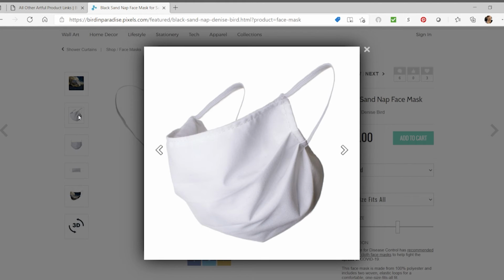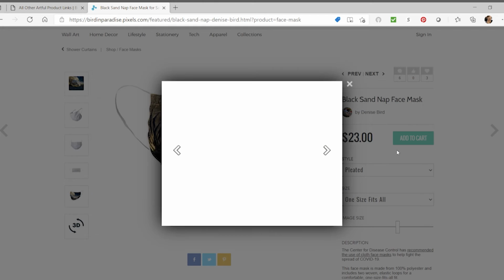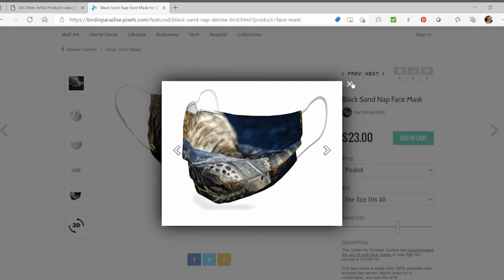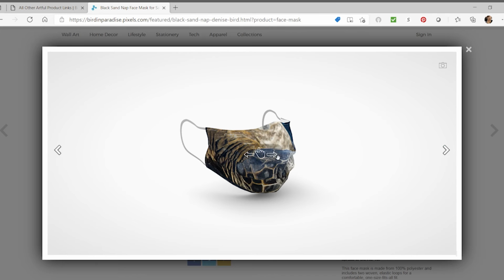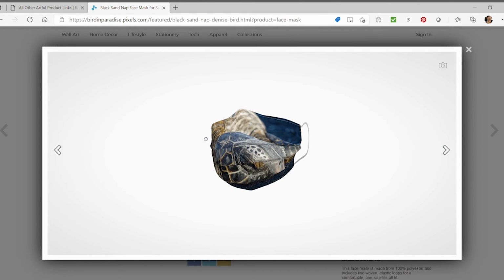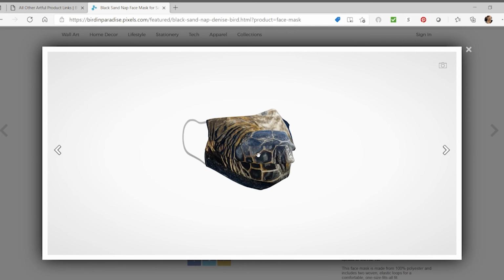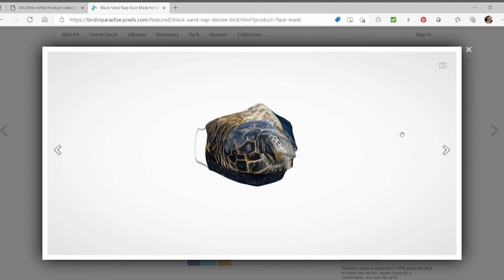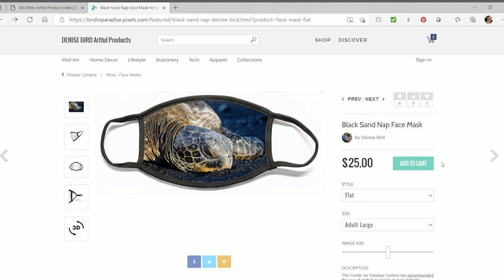You click over here. It's not putting the picture on it until you get to the 3D thing, but that gives you an idea of what it looks like without the image on it. And here's the, oops, not the 3D. And here's the 3D, and maybe you can see. It looks kind of different when it's pleated, but depending on if you've worn a pleated one before, you know that it opens up pretty good once you put it on. So, whoops, go back to the flat.